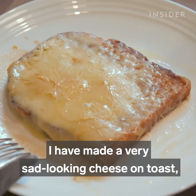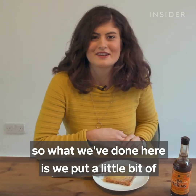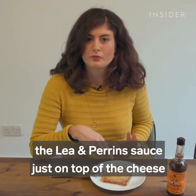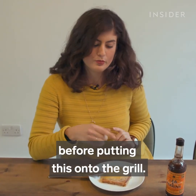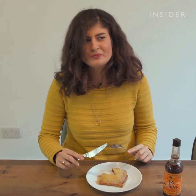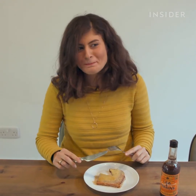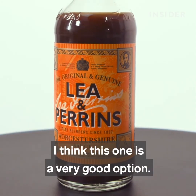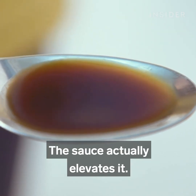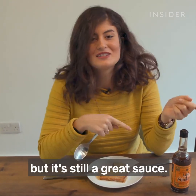I have made a very sad looking cheese on toast. So what we've done here is we put a little bit of the Lea Perrins sauce just on top of the cheese before putting this onto the grill. Oh yeah, there is sauce in here. I think this one is a very good option. The sauce actually elevates it. So overall, not for me, but it's still a great sauce.